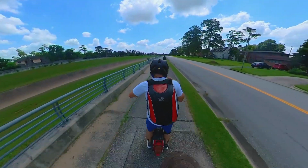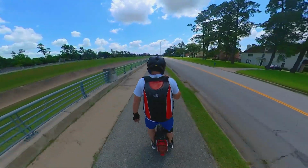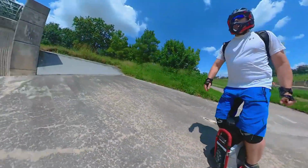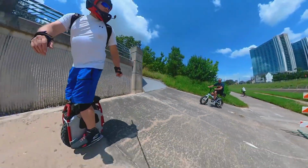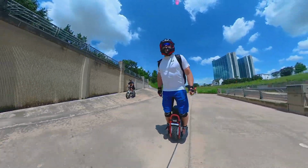I'm cruising along behind my brother-in-law here, who's riding an e-bike at the moment, and nice little embankments, having some fun on the slopes.